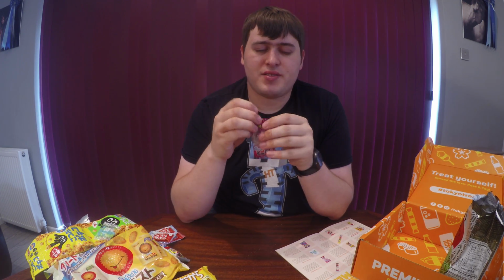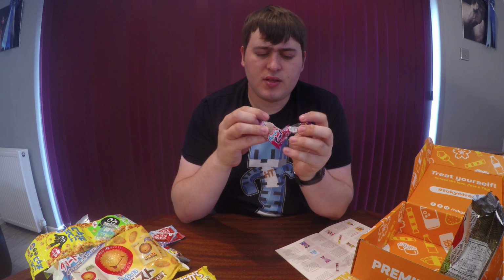Next up, I'm going to try our grape soda gummy. I'm interested to see how close to the grape soda this is, because cola bottles usually aren't too bad. It's got a very lovely smell. I absolutely love that kind of grape soda candy smell. You don't tend to find many grapes smelling like that, but I absolutely love the candy smell of it.